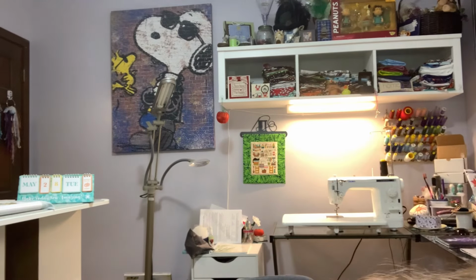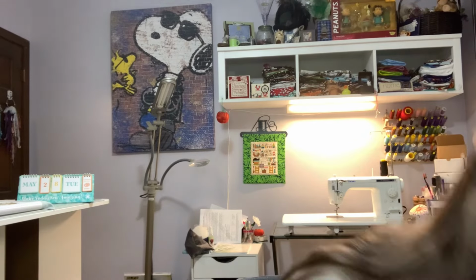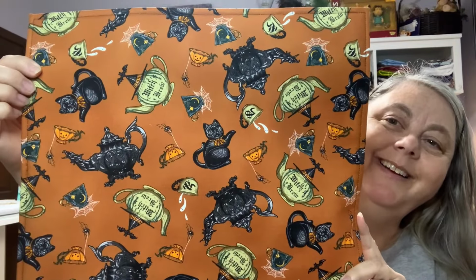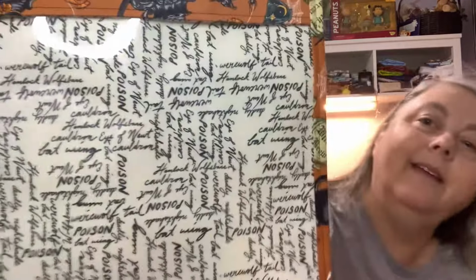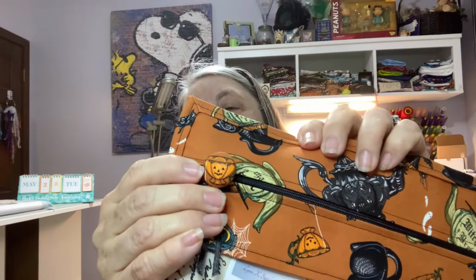This one is one of my favorites, and I know you're probably surprised because it's not Snoopy, but I just think it's fun. If you like Halloween, it's all witches teapots. That says witches brew on it, and inside is words: poison, witch's bane, wolf bane, hemlock, batwing, all kinds of fun things. And the button has a teacup.